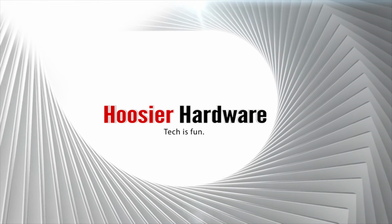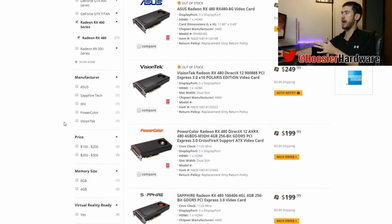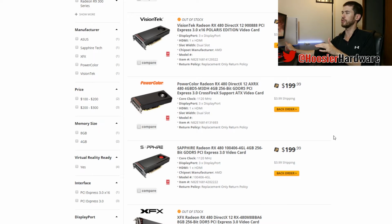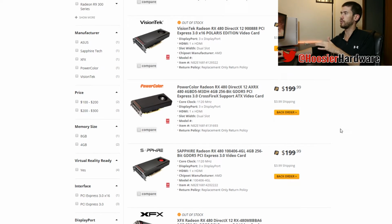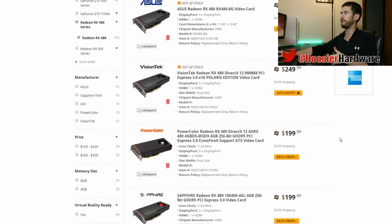Let's kick right into it. Okay, so let's just go ahead and pop right over and look on Newegg for our RX cards, and here's what we see. Right now, they are all sold out, or at least back ordered. So it is still possible to get some of these. It looks like the 4 gigabyte ones are the ones that are available on Newegg, at least for back order still. The full 8 gig cards, which are either $240 or $250, appear to be all sold out.